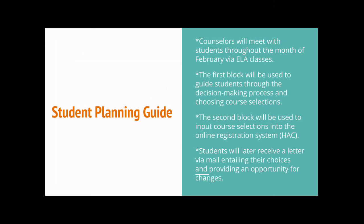During this time frame, this is also when teachers, primarily coaches and electives, will receive lists indicating student choices. For our current eighth graders, high school counselors will visit Jefferson during the last week in January to complete planning guides with students. Once these are complete, Jefferson counselors will meet with eighth grade ELA classes as well to enter course selections in HAC.